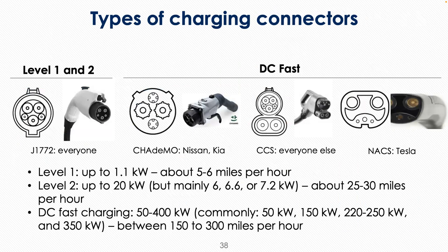Types of charging connectors. Okay, so you've got level one and two, and then DC fast, which some people call level three, which is technically incorrect because there actually is a level three AC power, but that's more of a European thing. It's not really going to happen in the US. But yeah, DC fast. You'll hear this being called level three. Ultra fast, extreme fast, there's a couple different versions of it, which is a nomenclature that falls under DC fast charging. So I'll talk about that in a second.